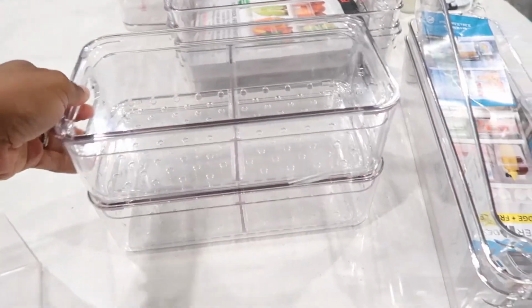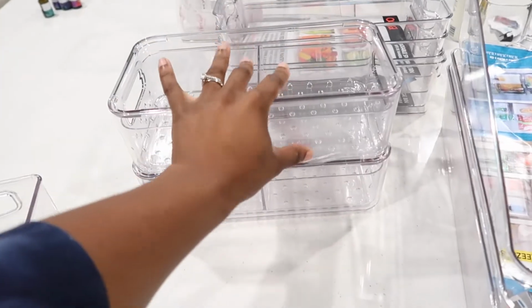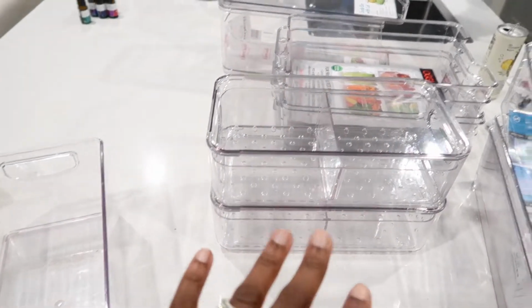All right, so my berry bins are clean and they are stackable, by the way. I am in love with this product and can't wait to put my stuff in there. Ooh, forgot that sticker. I need to clear out the fridge just to see if these products are gonna work. Anyway, let me show you what the fridge currently looks like.